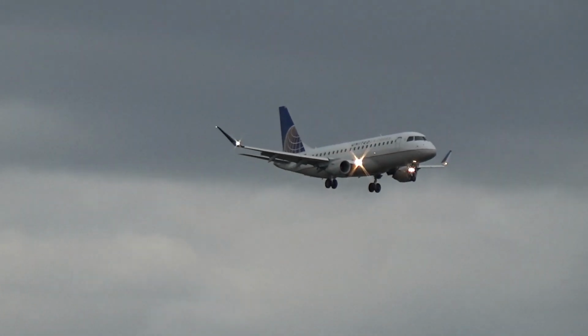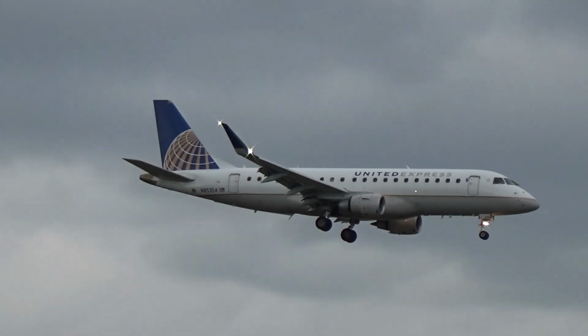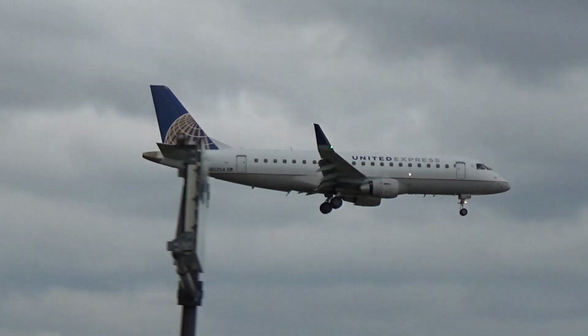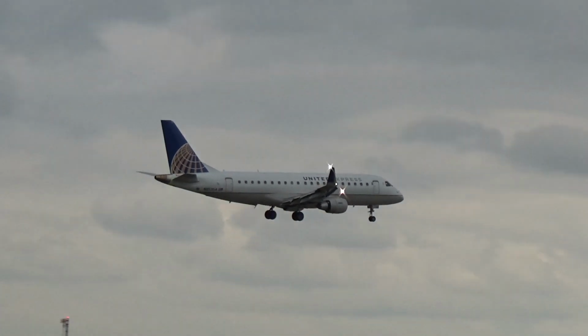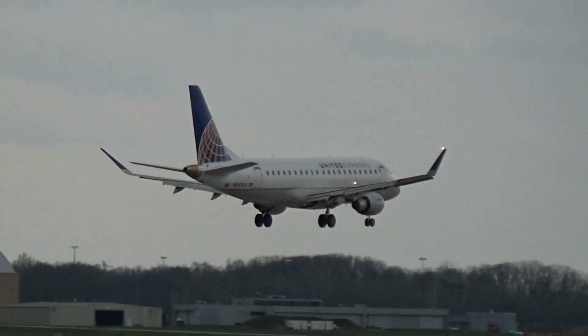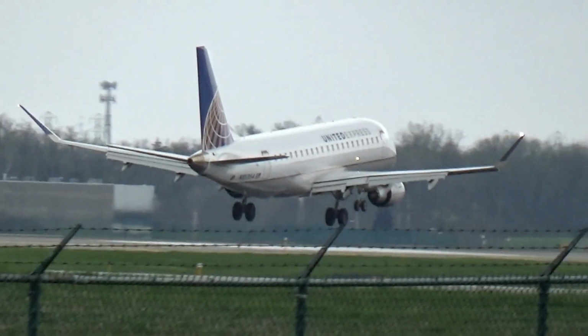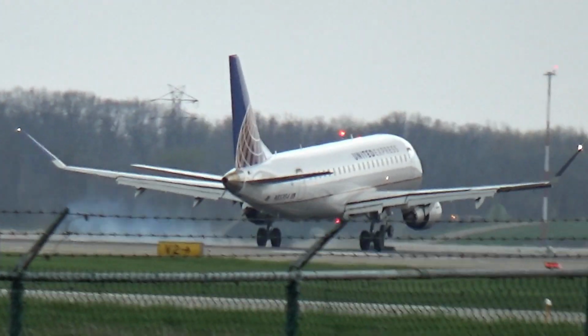I ran over to the United maintenance site to get some close-ups of the MAX 8 and missed the FedEx. There might be another heavy jet inbound tonight. I'm getting some alerts on jet tips that something might be flying in later, so we'll see. Maybe a glitch too, but we'll keep an eye out for it.